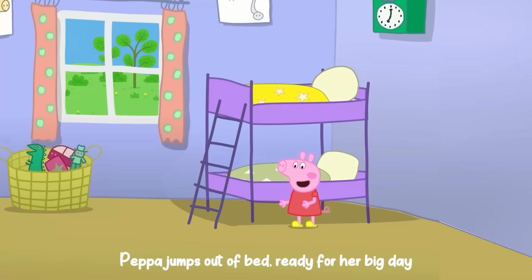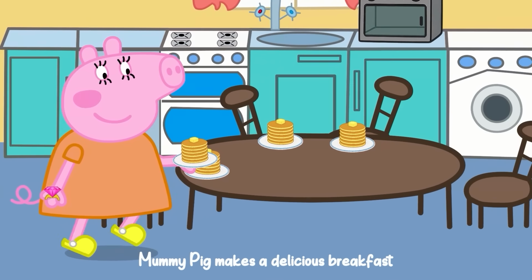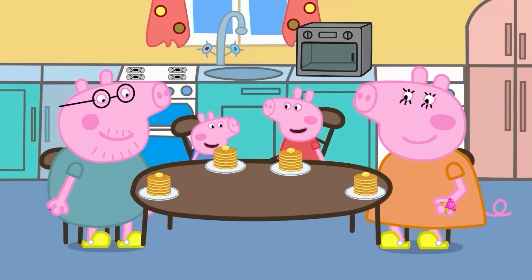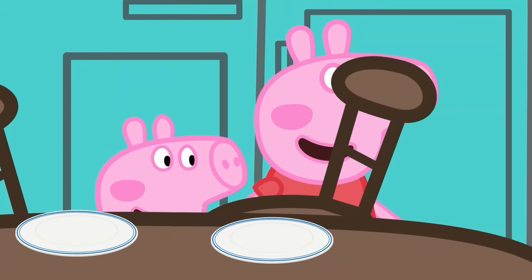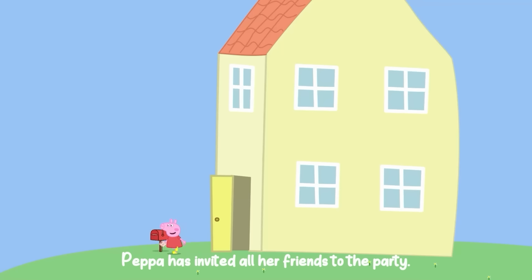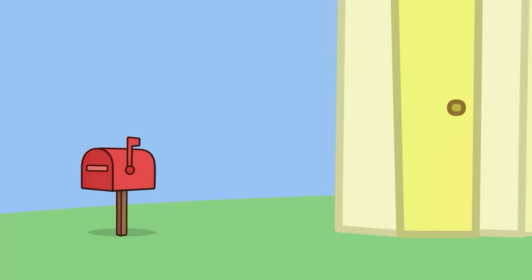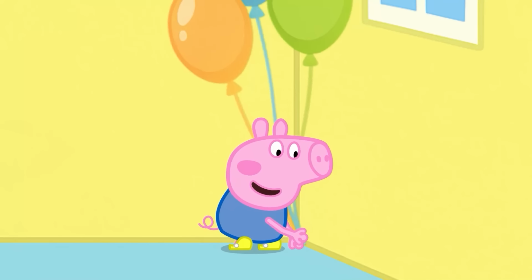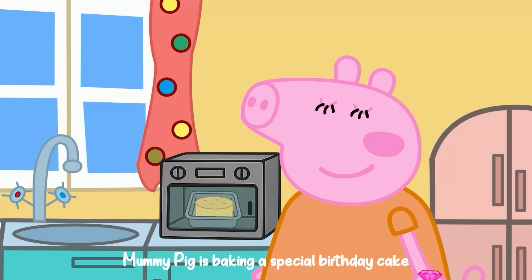Peppa's birthday party. It's a bright morning in Peppa's house. Something special is happening today. Peppa jumps out of bed, ready for her big day. Mommy Pig makes a delicious breakfast. Peppa has invited all her friends to the party. Everyone helps decorate the house. Mommy Pig is baking a special birthday cake.